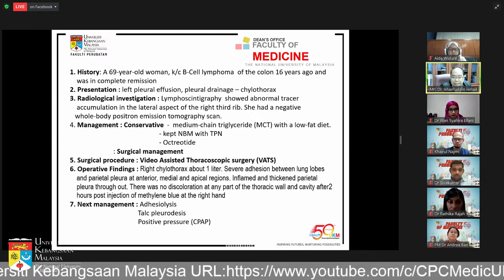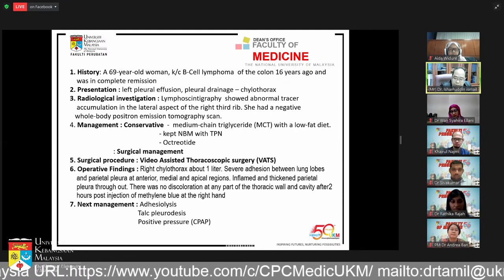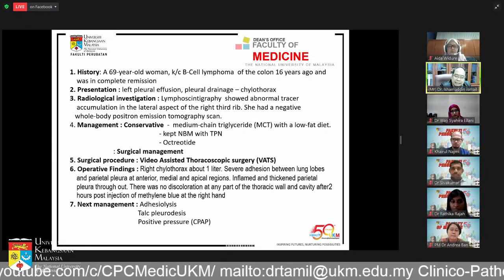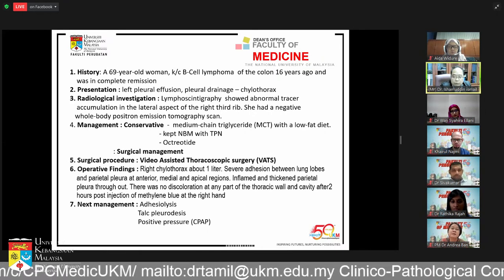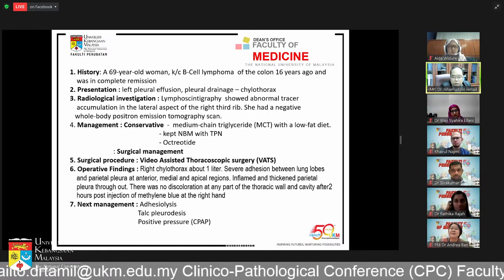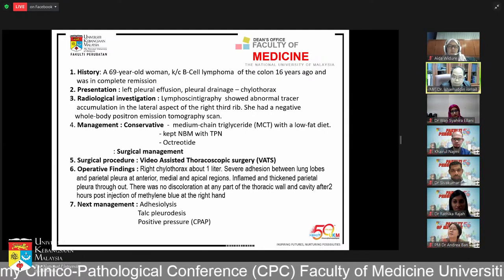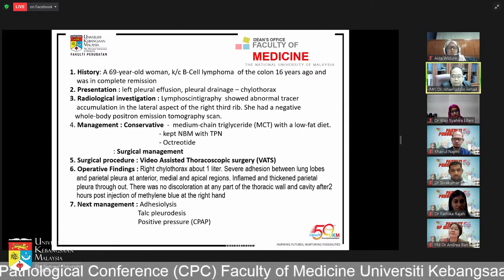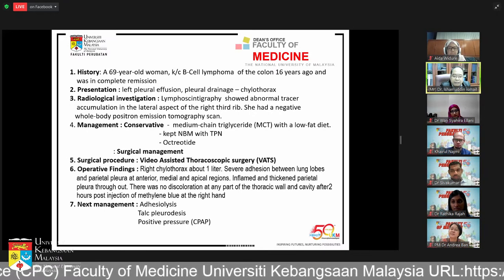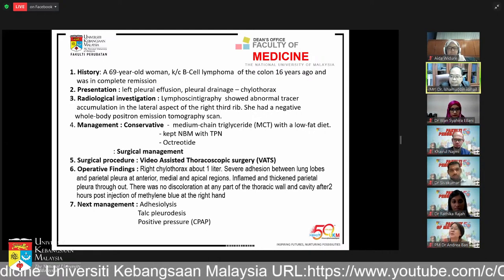Then we can either explore and try to ligate, or just ablate. Unfortunately, we cannot see any part of it inside the thorax cavity, and we cannot go for single lung ventilation for so long during this surgery. So at the end, we just did some additional lysis during the surgery so that the lungs can expand further, put in a chest tube, and applied positive pressure after the surgery to reduce the lack of space in the pleural cavity so that the pleurodesis will work very well. So that was the finding, and that was what was done during the surgery.